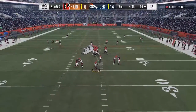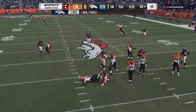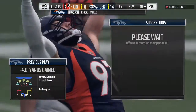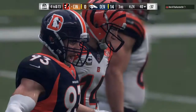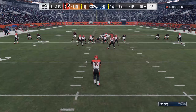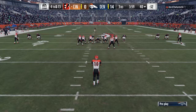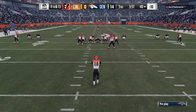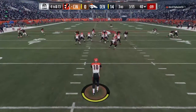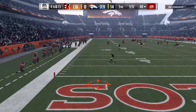Fakes the give to Bernard. Dalton. He'll be brought down by the Broncos. It's a sack. Jared Crick in there to drop him for a 4-yard loss, and it'll be 4th down. Here's Kevin Huber now as he's on to punt for Cincinnati. He gets this one away, and boy, it's another boomer.